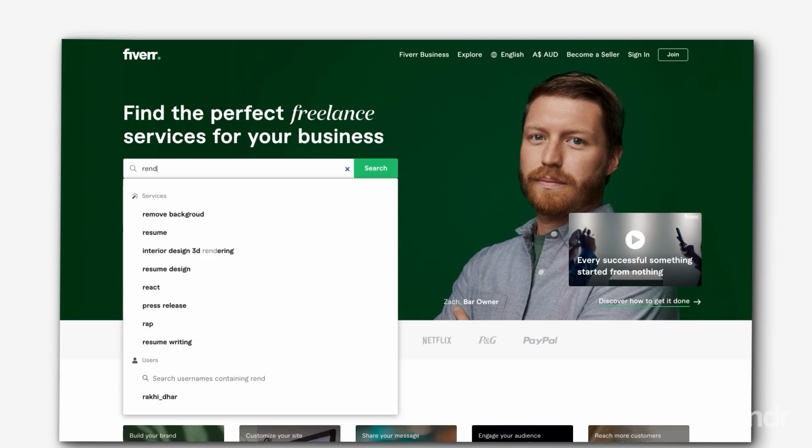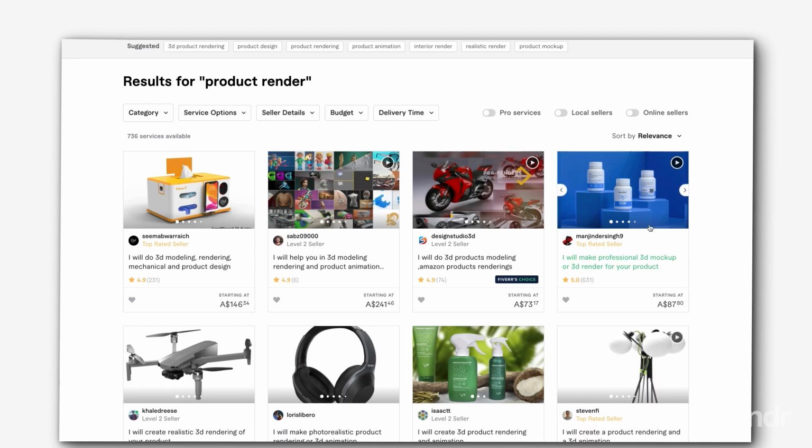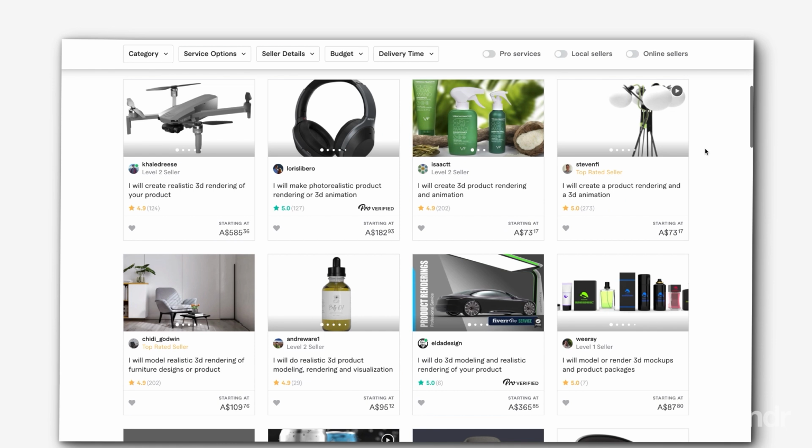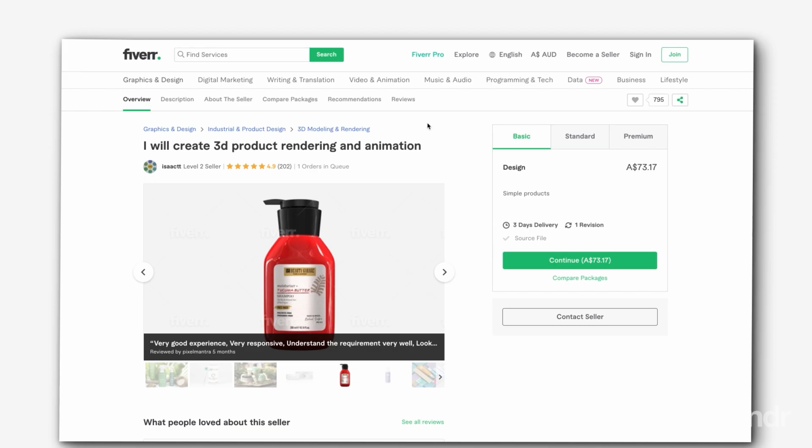So let's have a look for render. Let's go product render. So you can have a look through some of their previous work. This looks good to me. Yeah, so basically this person says, I will create 3D product rendering and animation. So they can even animate as well. The basic package is $73 for simple products with a 3-day turnaround.